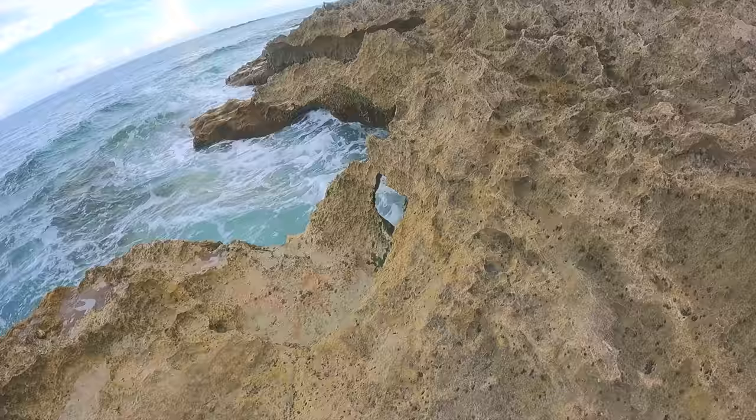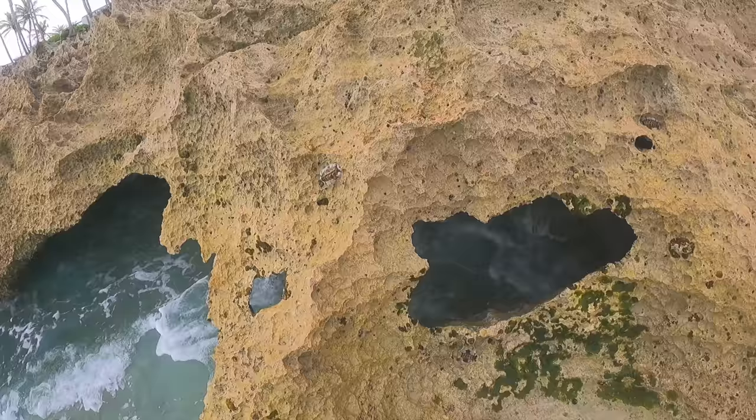Okay, I'm going to go back into the intertidal zone before the tide comes up, because Laurent was unsuccessful in the dive, which is surprising because he's really good. Ocean's starting to look a little bit more rough. Yeah, I see some little crabs in this hole. Might be able to sneak up on them from back here.